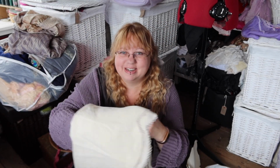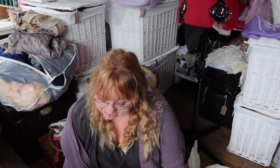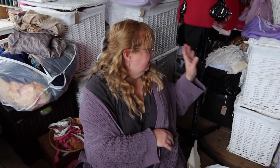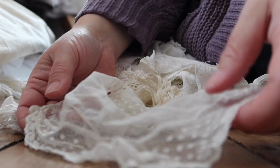Oh no, I'm gonna want to keep this as well. I do love a vintage tablecloth. What can I say? So that's them. I'll bring you up close for the little pile of antique stuff here. Right, let me go through these fairly quickly if I can.